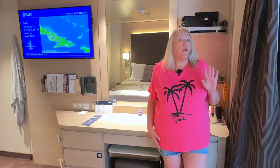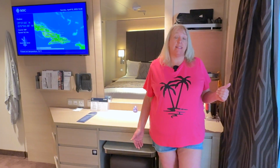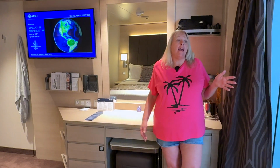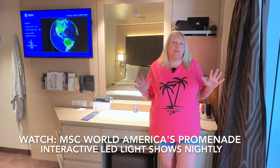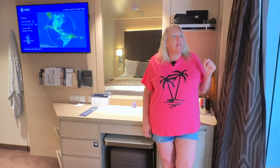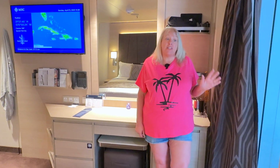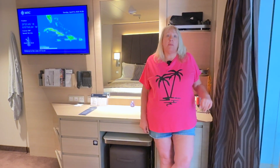I'm gonna tell you, we have really enjoyed going out there on the balcony and people watching or relaxing, drinking a cup of coffee in the morning, at night, seeing all the lights lit up and people watching and listening to the music. This is probably one of my favorite balcony rooms. I definitely suggest that you try one. I don't think you'll be disappointed.